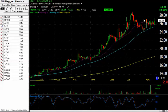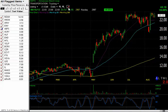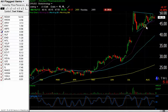ENV, really like the location on this, sitting on multiple layers of support. This is a stock definitely trying to make a move, and it's got a nice formation here, so keep an eye on this one. ABFS, this is a trucking company that's been flagging right under highs here. I think any push in the market, a stock like this could really get moving. ALNY, you can see this one is really just hanging out. This 50 mark is the key. It keeps testing this area and coming back, so we need to break above that.